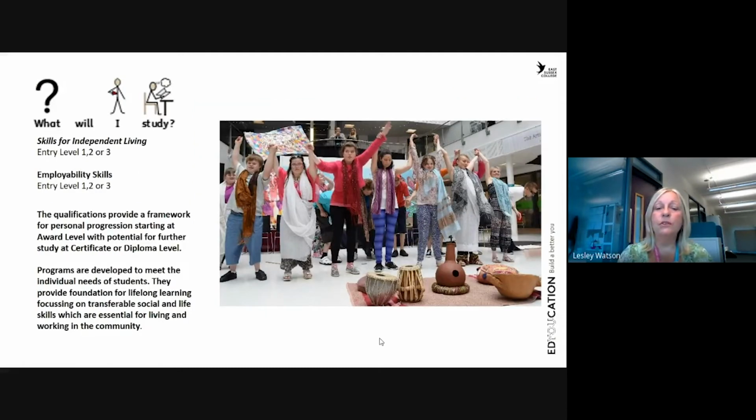You will be working towards qualifications in skills for independent living and employability skills. These are entry-level courses which we can offer at the different entry levels 1, 2 or 3, and they provide a framework for your learning programme. They also help us to focus on where you're going to progress onto. The work itself is based on building up a portfolio, working towards different units, which you will keep in your student folder. You will not have to take any exams to achieve your qualifications, and you will have the right level of support to complete all of the tasks and the units as we work through the year.